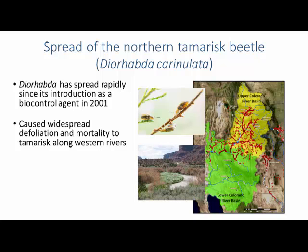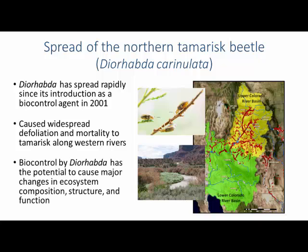We've seen widespread defoliation events throughout the beetle's range, a lot of observations of mortality. And because tamarisk had become, and still is, one of the most dominant trees along riparian areas in the Southwest, large-scale mortality of this tree is going to bring about major changes in ecosystem structure, function, and composition. So it represents a huge opportunity to study all of those changes that are going on.